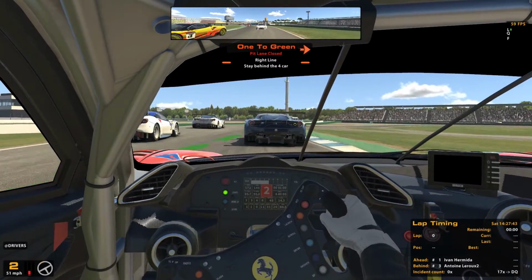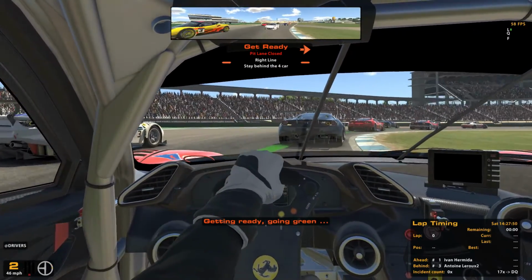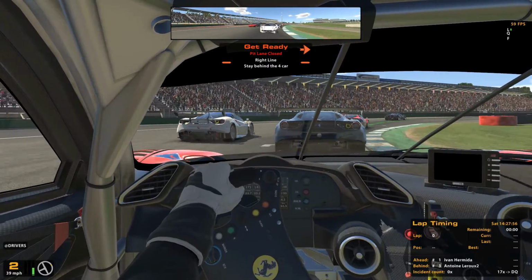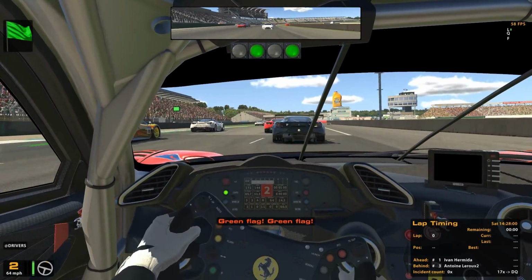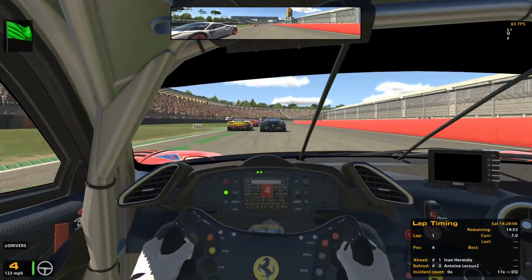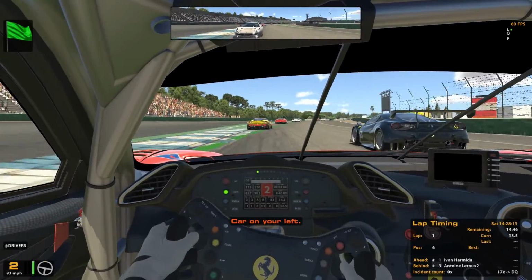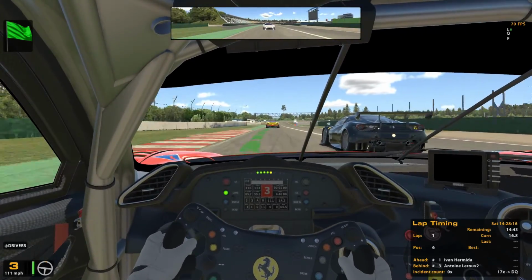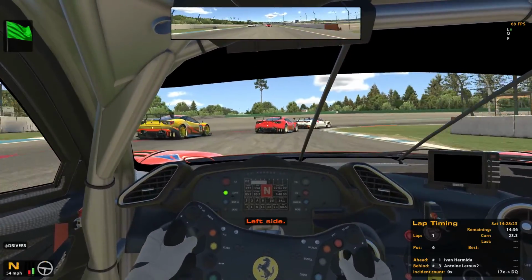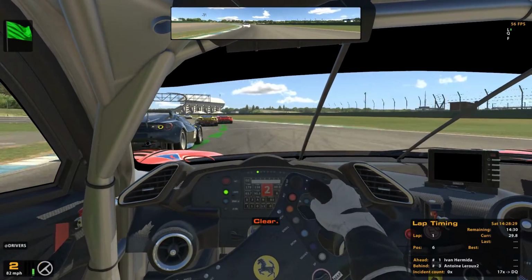Okay. Here we go. Quite nicely placed. Gives me a brake check. Here we go. Looks fairly safe through there. Haven't really made anything up. Yes. Send one down the inside, no problem. Oh, he's come back.